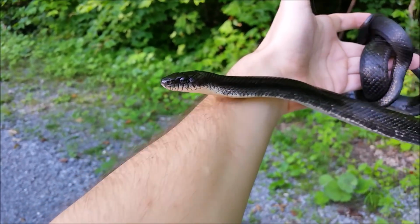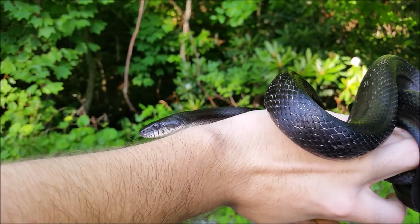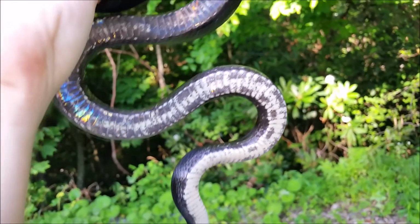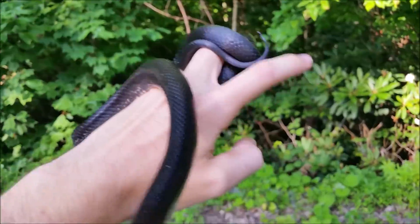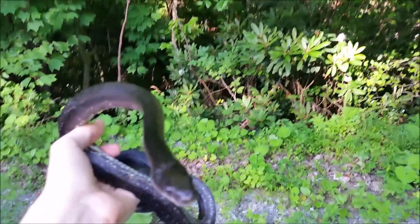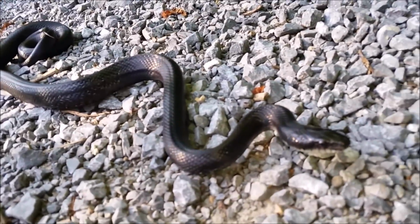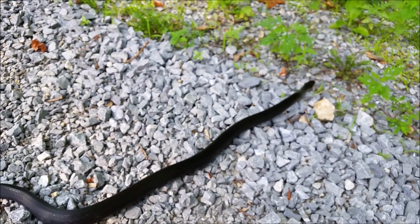These have really prehensile tails. They are great at climbing trees and really any kind of vertical surface. They're very arboreal. Sometimes you'll even see them on rock walls. As you can see here, it has a nice white coloration near the front of the body, and lower down it is more black. It is currently climbing on my phone here. So really cool find. I'm just going to let this individual cross the road here, and we will see what else we can turn up.